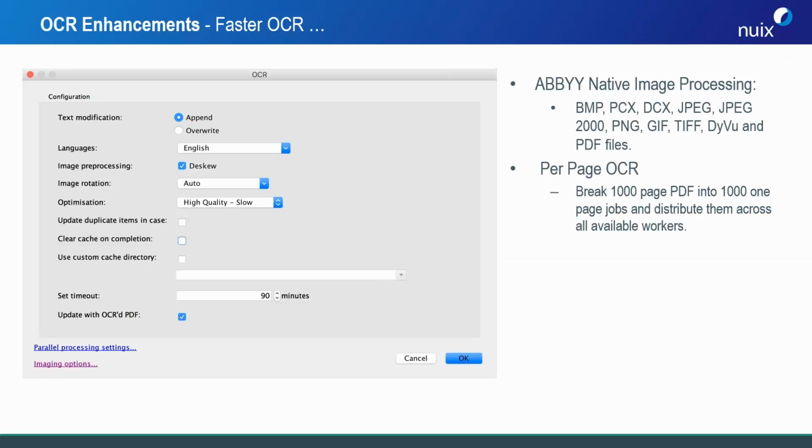OCR improvements. This is very exciting as far as improving the speed with regards to OCR. A lot of different options are available to you now. I guess the main call out is the fact that we're able to OCR native image files such as JPEGs or bitmap files. We no longer need to render these out to PDF files in order to OCR. We can also choose whether we wish to store an OCR PDF in our case.